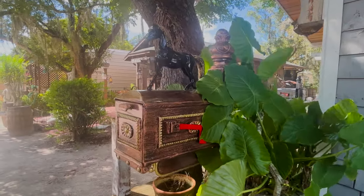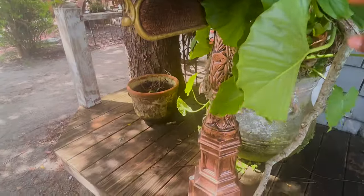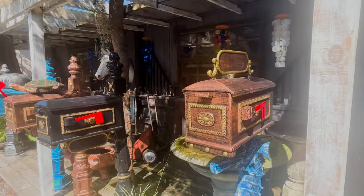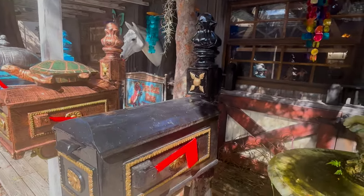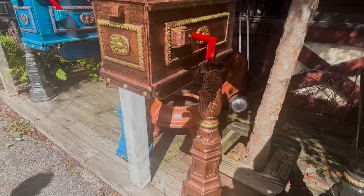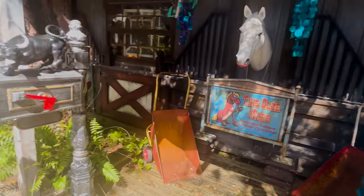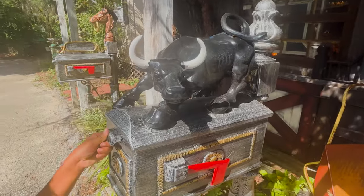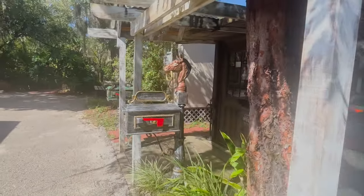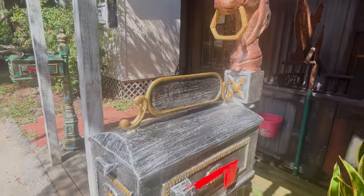All right, y'all, I've shown this mailbox before, but I just really love it. I know. There's more over here, let me show you. Aren't they so nice? I like that as well. This one has a turtle, a walrus. This one has a bull. It's pretty cool. I like the bull. That's Egypt's favorite. And here's my favorite, this one right here. So much detail.